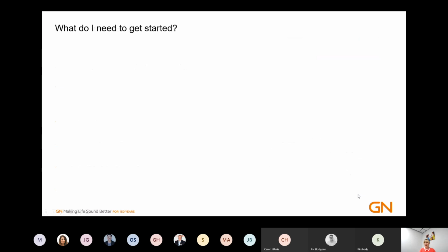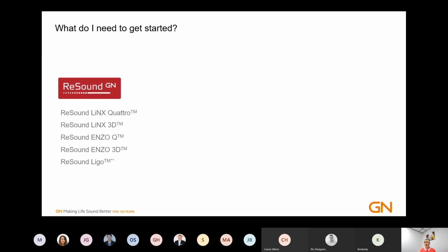So if we carry on in the PowerPoint, other things that we need to do to get this moving are compatible hearing aids. Someone kindly mentioned this earlier in the things that we need to get going. All of these hearing aids will work with some form of remote fine tuning, including LIGO, which is our newer free to client device. But LIGO only works with the asynchronous option. It doesn't work with the live option. So it wouldn't be appropriate for scenario 2 and scenario 3. It would work if we're just using remote fine tuning as part of scenario 1 for follow-ups, but not for doing an initial fit remotely.